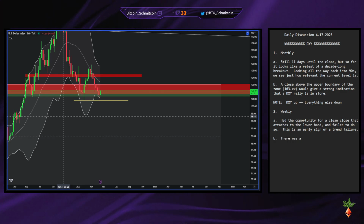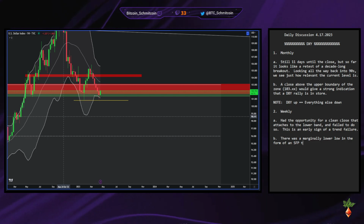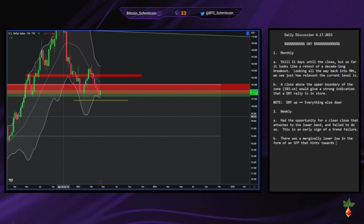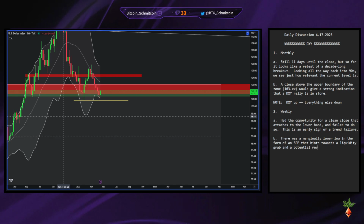There was a marginally lower low in the form of an SFP. Should there be an S there? You guys tell me. That hints towards a liquidity grab and a potential reversal setup. The trend was, I'm going to make this note here, the trend was down, so the reversal would be to the upside.